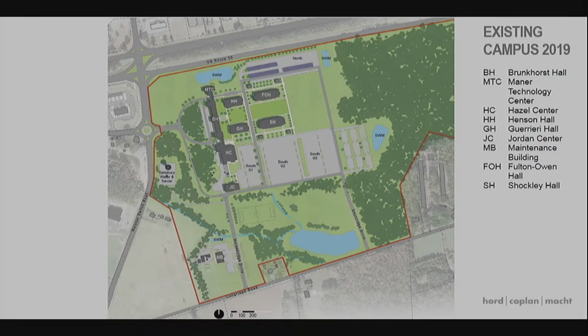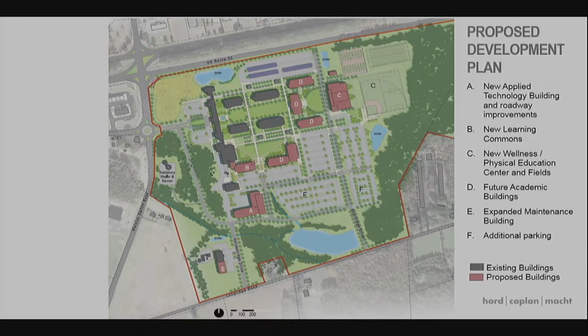So what's this all come down to? What's the proposed plan? It's, again, going back to what's our existing campus. You've got that in your head. You know the campus. This is the proposed development. There's 7.5 new buildings. Half the maintenance building expansion, that's E.